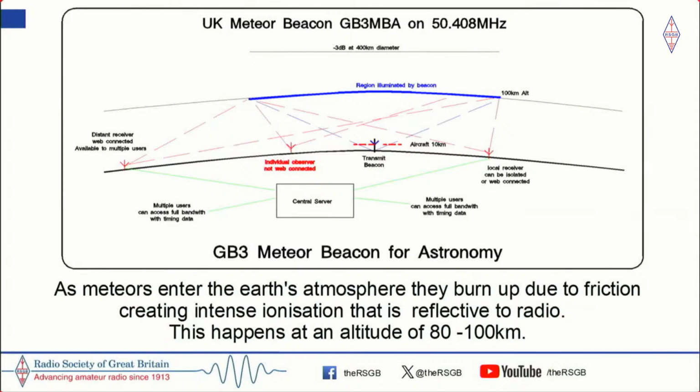Meteors, when they enter the Earth's atmosphere, burn up at an altitude of about 80 to 100 kilometres, as in this diagram here, the big blue line. And when they do so, they create intense ionisation that is reflective to radio. This happens, as I say, at about 80 to 100 kilometres up.